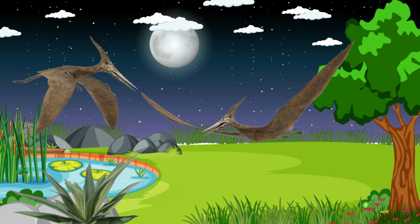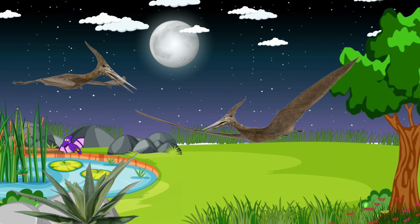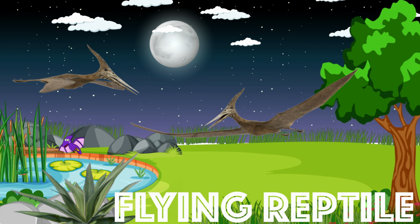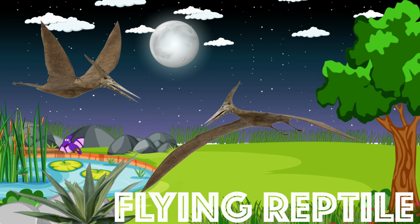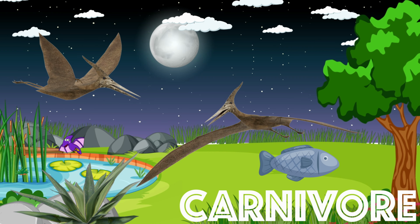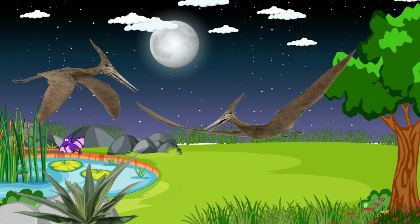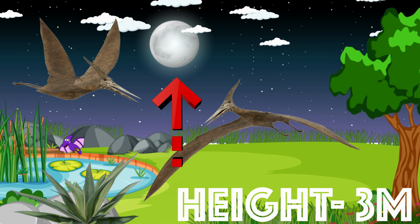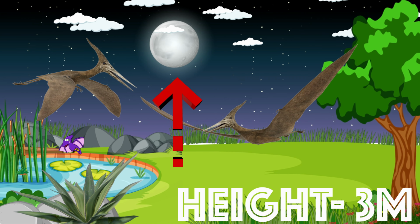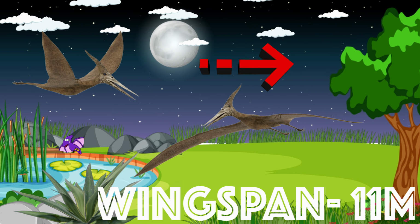Hello. Can you see the pterodactyls? Yes. Although they looked like birds, they didn't have any feathers. Pterodactyls were flying reptiles. They were carnivores, but they mostly ate fish. They were 3 meters high and 11 meters wide.